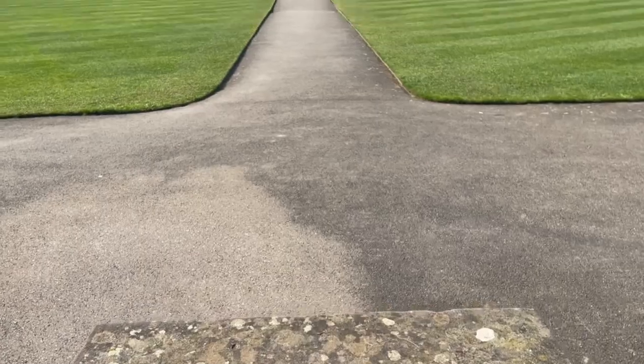Stunning place, as usual, and I would love for you guys to come here and see it for yourself. It's even better than what the camera shows you, 100%.